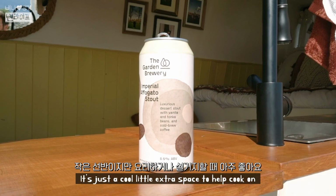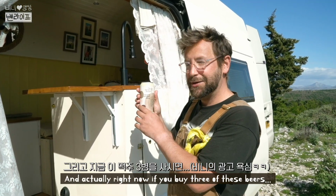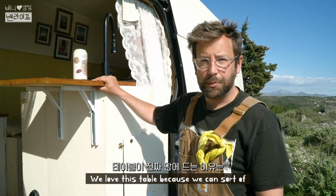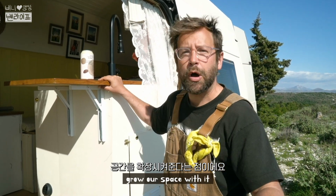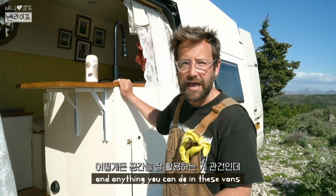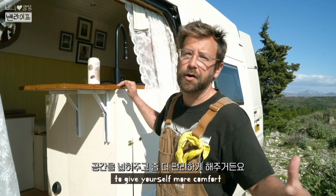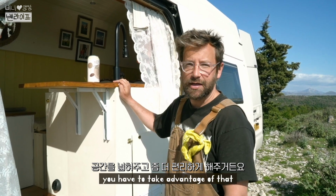It's just a cool little extra space to help cook on. And actually right now, if you buy 3 of these beers, we love this table because we can sort of grow our space with it. We have a small home, and anything you can do in these vans and these smaller homes to grow your space, to give yourself more comfort, you have to take advantage of that.